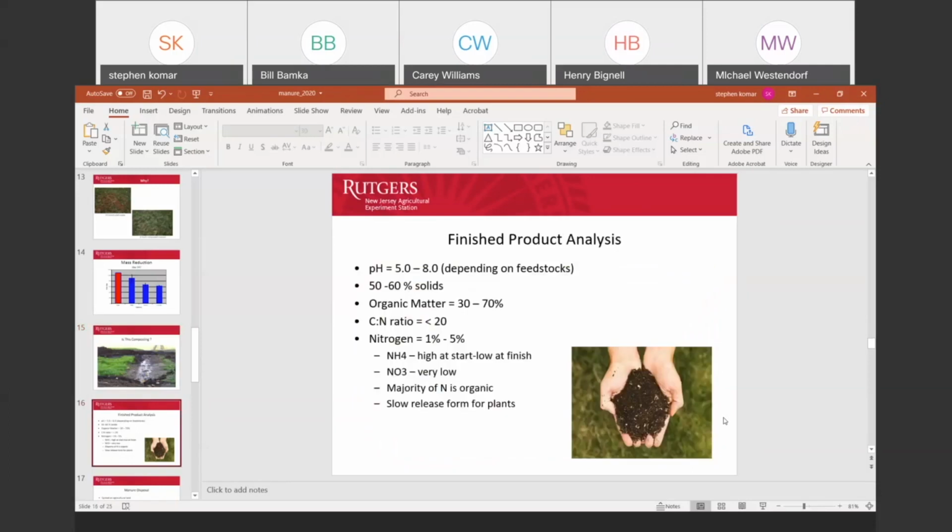Now, a finished product generally has a pH between 5 and 8. I'm going to tell you honestly, I have yet to see a composted equine stall waste with a pH of less than 7.5 to 8. It certainly is generally a higher pH product.